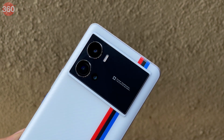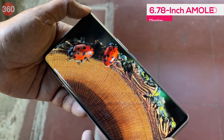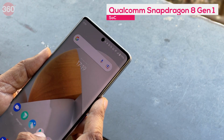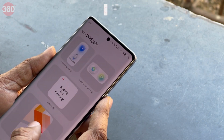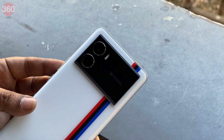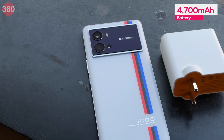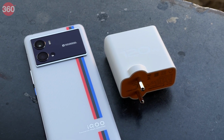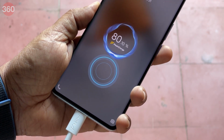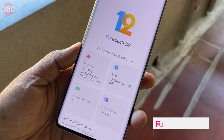protrudes only slightly. The iQoo 9 Pro has a 6.78-inch curved edge 120Hz AMOLED display with a 2K resolution. It debuts the Qualcomm Snapdragon 8 Gen 1 SoC in India, which iQoo claims offers several performance improvements over the Snapdragon 888 SoC. The phone features up to 12GB of RAM and 256GB of storage. The iQoo 9 Pro has a 4700 mAh battery, wired charging speed has been bumped up to 120 watts, and this phone allows 50-watt wireless charging with the company's own dock that you'll have to buy separately. The smartphone runs FunTouch OS 12, which is based on Android 12.